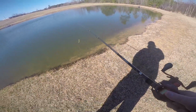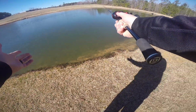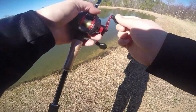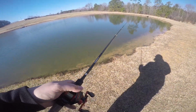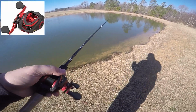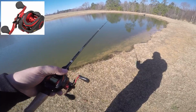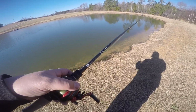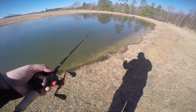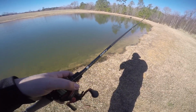All right, so I put on a tangerine colored trick worm, and there again, two-handed cast. This thing just launches, and it also helps to have a reel that you keep lubricated, and it is easy to cast. This Carbon Fire reel does exceptional.